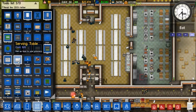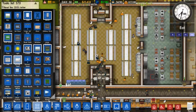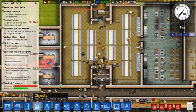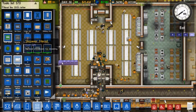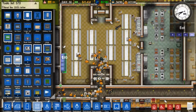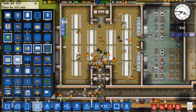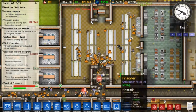Might even pop in a couple more serving tables. Turn it around so it's facing the right way. One there, and one there. Actually, if I'm going to do that, I might as well put some more serving tables. One there, and one on this side. Is that the right place? I'm going to put it there anyway, because you never know.